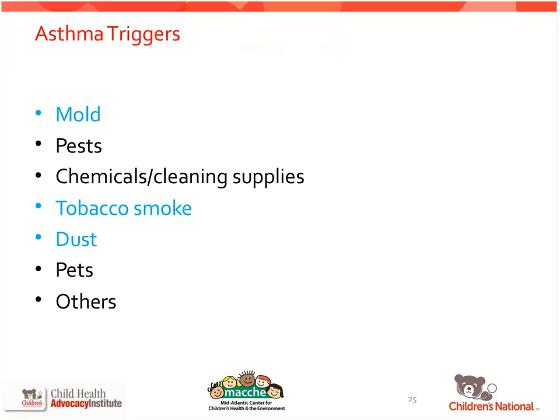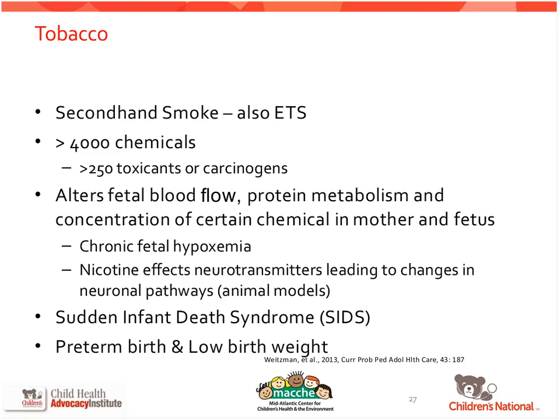So asthma triggers include molds, pests like cockroaches and rodents, or the antigens from them. Sometimes chemicals that are included in cleaning supplies or even perfume can exacerbate asthma. Tobacco smoke's a major problem, dust mites, pets, and others. And I'm going to focus primarily on the mold, the tobacco smoke, and the dust. So as you know, environmental tobacco smoke or secondhand smoke consists of over 4,000 chemicals, and more than 250 of them are known toxicants, including some which are carcinogens.